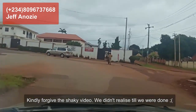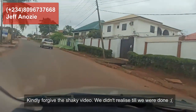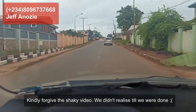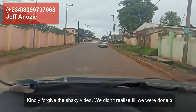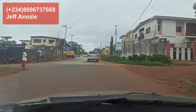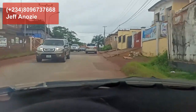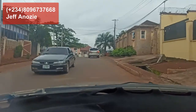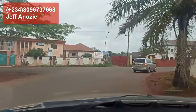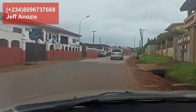This is Frobel. If you know Frobel, please write in the comment section. I know Frobel. Frobel is a primary nursery and primary school in Enugu, around City Park Independence Layout, Omonano Street. Precisely, this is Pioneer Junction. This place is called Pioneer. And we're in Independence Layout. Hillview. We're just connecting Hillview Avenue, heading to ESBS Junction.